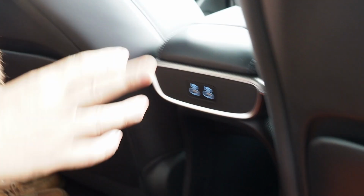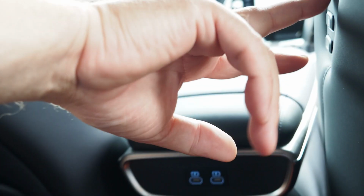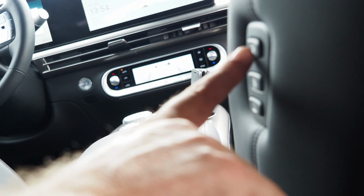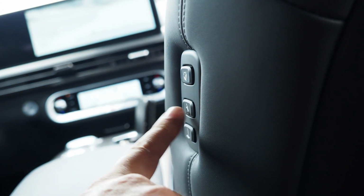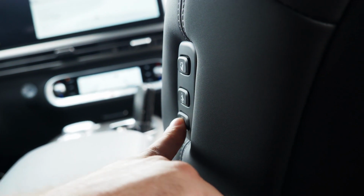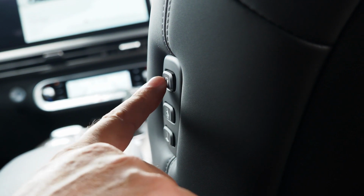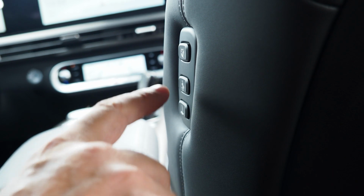The other interesting thing to see is, I don't know if you can show it maybe later on, that here you have the buttons so that the passengers can move the seat of the passenger in front. So you can move it back and forth, recline it, and then this one, I'm not sure what it is, and then it just returns the seat to its original position. Storage in both seats, so it's quite.